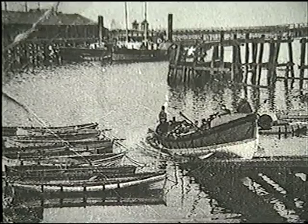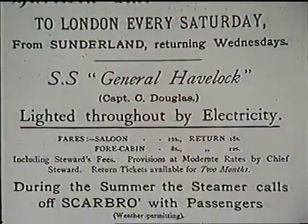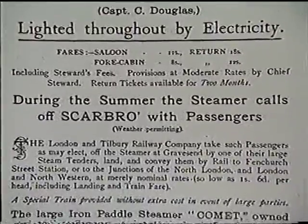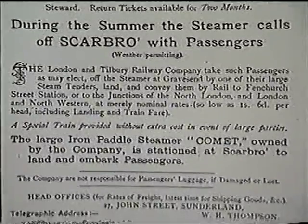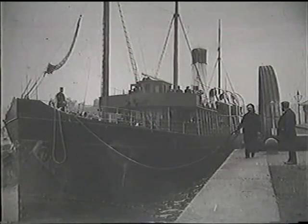And this is at the south entrance side, the old fish quay. Now, that's not the fish quay in the river, that's the fish quay in the docks at the south entrance. Now, if you had plenty of money, you could go to London for 18 shillings return. That was first class. If you hadn't the money, you lived in the forecastle or on the decks for 12 shillings. But it called at Scarborough during the summer. But it was lit with electric. Fancy a ship being lit with electric. And that's the boat coming into the Hendon Dock to be unloaded.